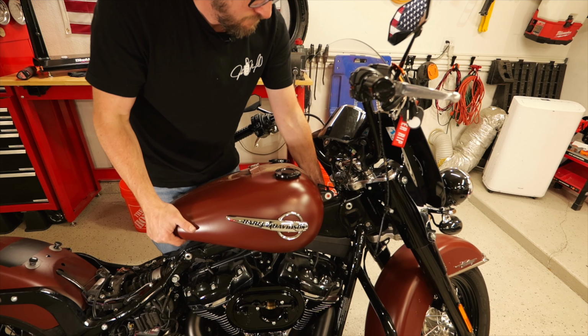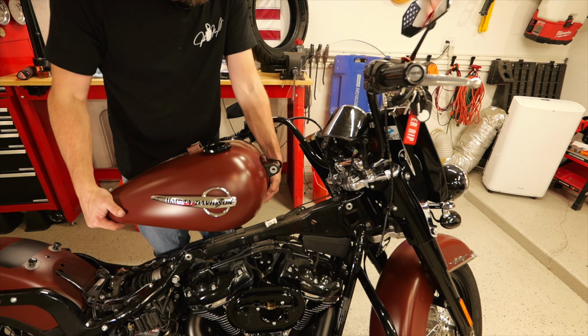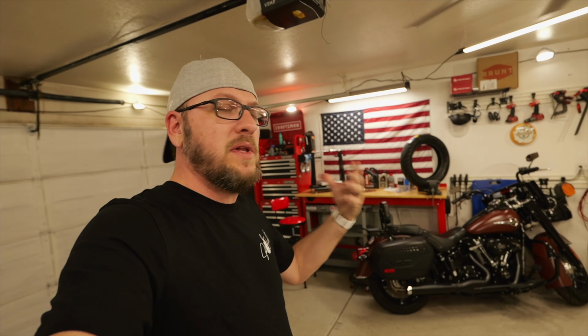I'm also going to be doing plugs and wires as well, so I am going to be pulling the tank today and really taking this thing out of service for probably the next week or two as I go through and just really run through the bike. I don't think there's anything wrong with it today as it sits, but it does need a little bit of TLC.